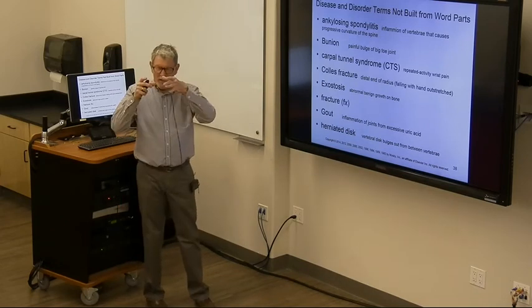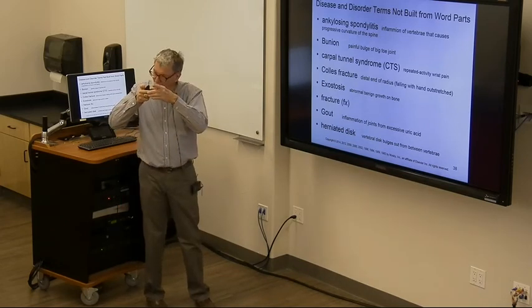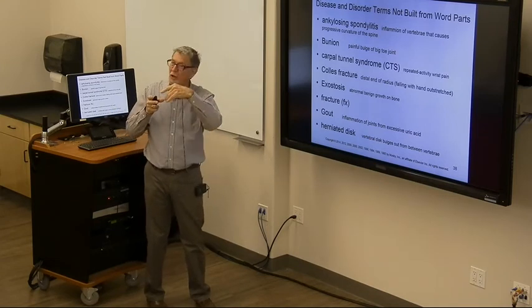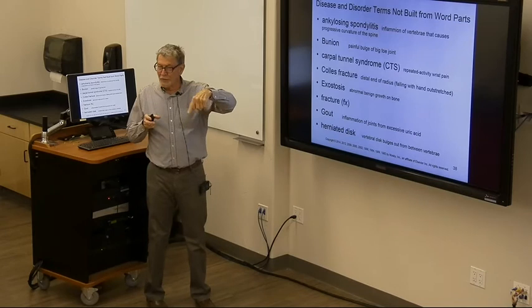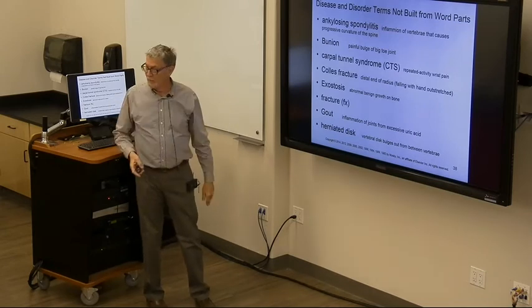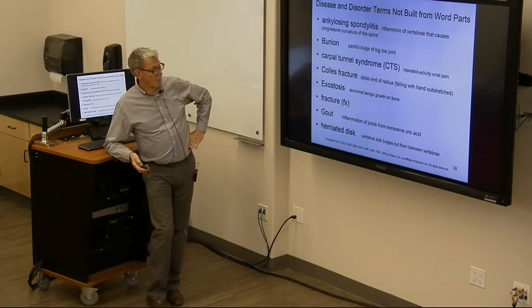Herniated disc. That's when the firm outer part of the disc gets weak and starts bulging out or losing its integrity, and the goo starts to squeeze out from between the discs, between the vertebrae.